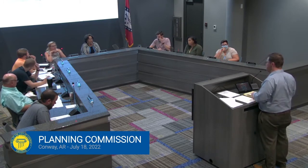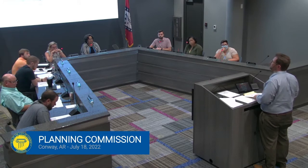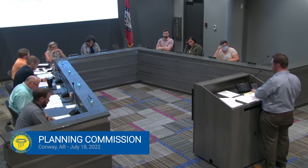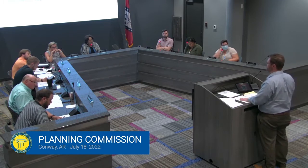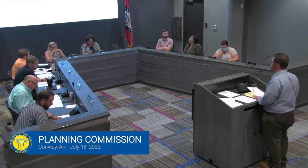Who's going to decide if it's content neutral? You're talking about the sign? Mm-hmm. Well, we're not judging the content. It's an issue of the regulation being written in a manner so that you don't have to read the content of the sign to determine whether it complies or not. It's just based on the size or the standards. Size, placement. Yep. Location. Okay.